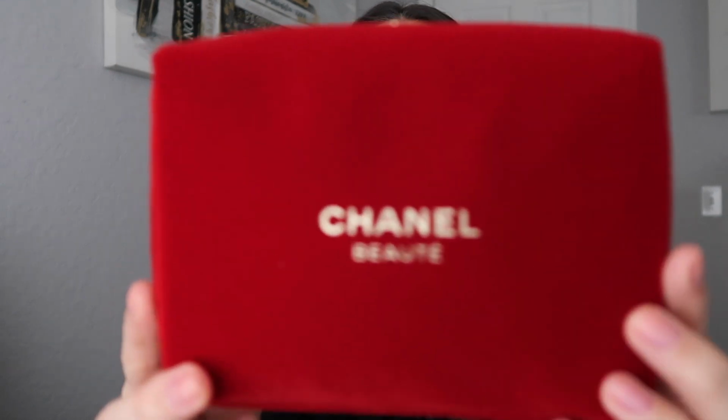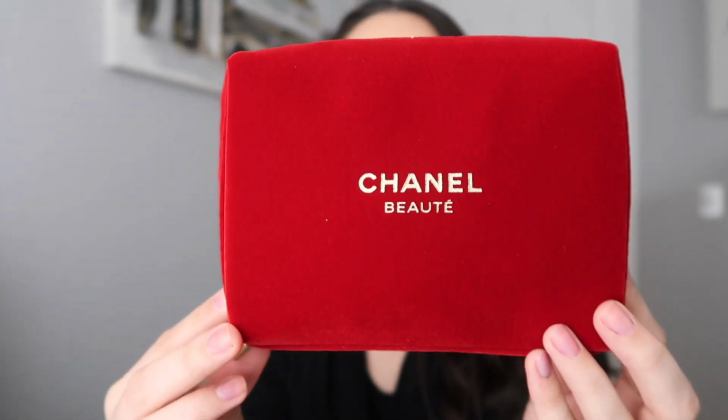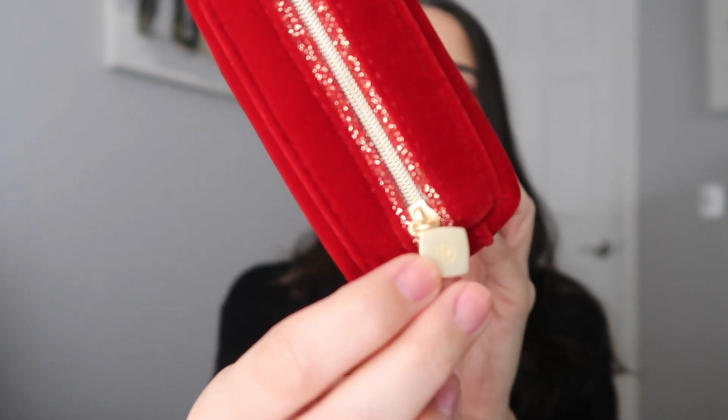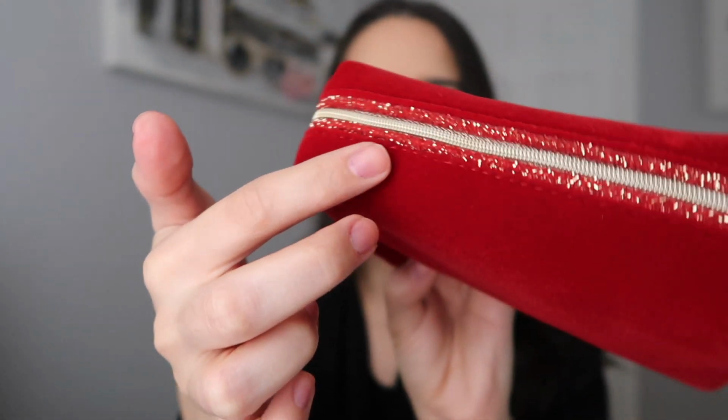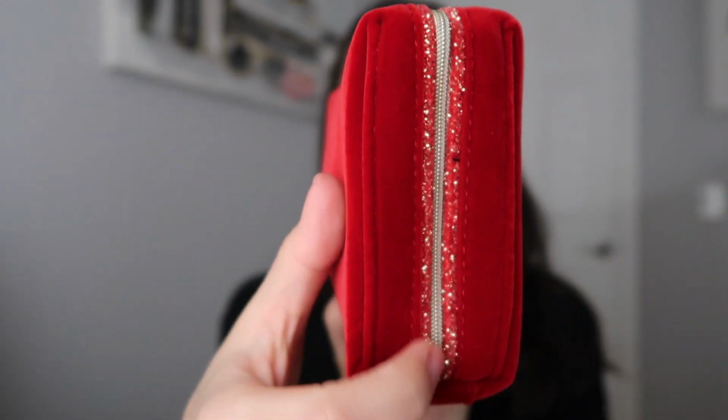The next product in here, she included this beautiful makeup bag that I just adore and I can't wait to start using it. Honestly, it's been in this box because I haven't been able to sit down to film this video and I didn't want to take it apart before showing you guys. So it was this year's Mega Bag edition. It's this beautiful crimson red with the little Chanel logo tab there, and it has this beautiful glitter accent along the gold zipper.